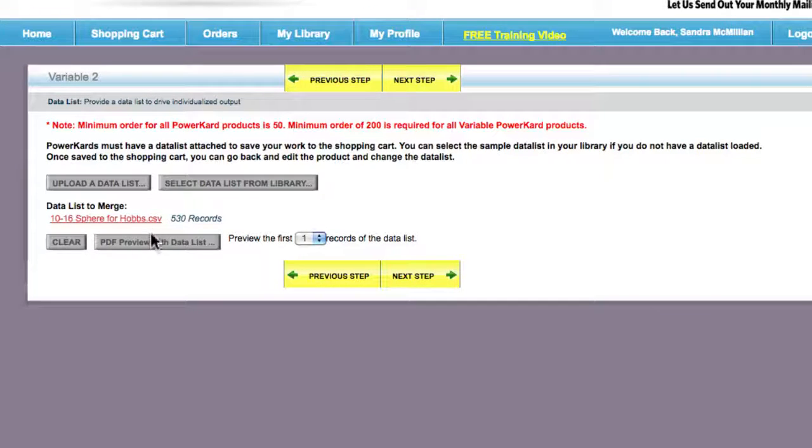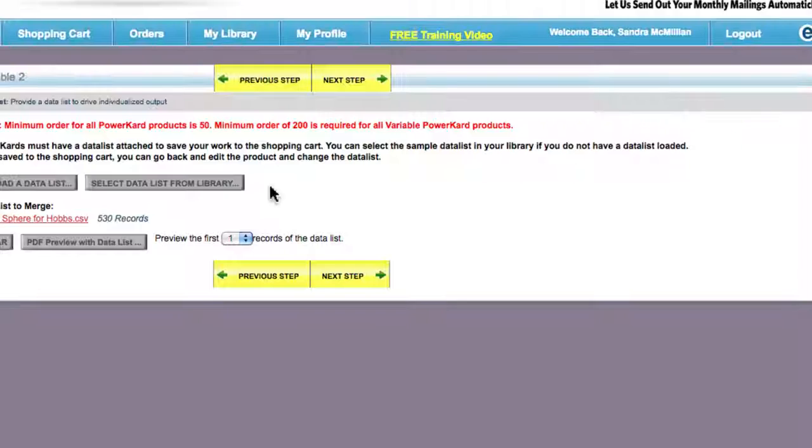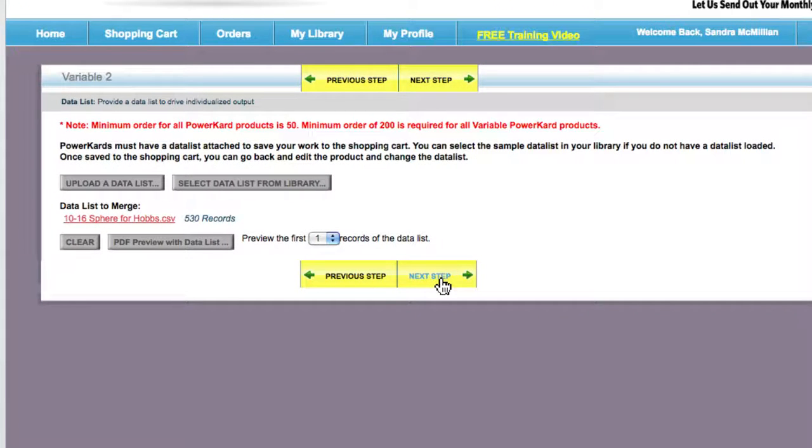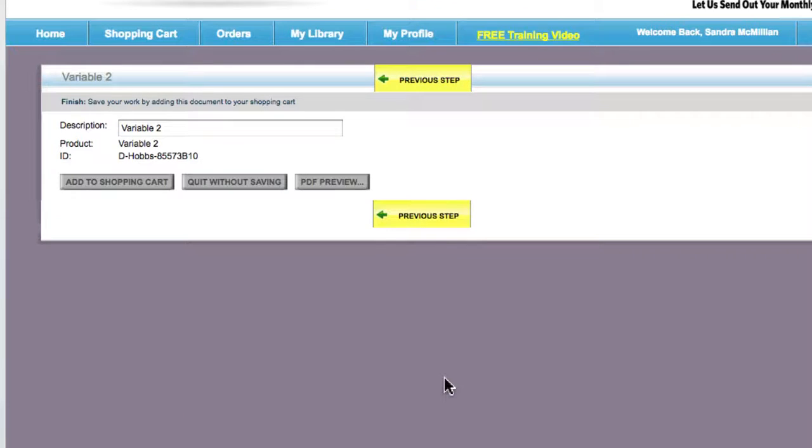And again, I can preview this, only now when I preview this, it's going to pull in Robert. What should you fix, repair, or replace? And this is going to get you the maximum impact for your card. So once you're happy with this, you say next step. And you're going to say to mail those out to the 539 people or whatever it was, it's $379, $349.